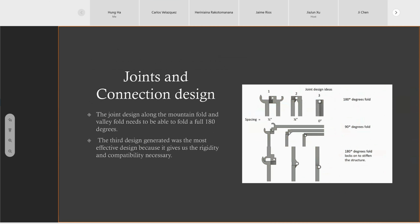The dynamic envelope of the flasher pattern for the deployment and retraction requires a new joint design idea, a hinge system that will allow the zero thickness array to fold at the valley folds shown on the figure to the right. For a thick panel system, a new joint system had to be analyzed. So the joint design along the mountain folds and valley folds needs to be able to fold 180 degrees.